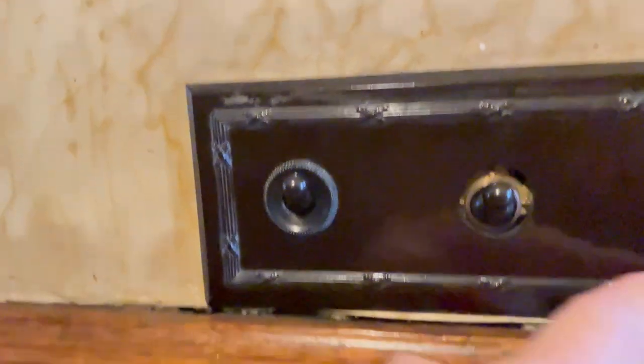Do you know what? My mum and dad had these type of light switches in our house when I was little. Bakelite ones.